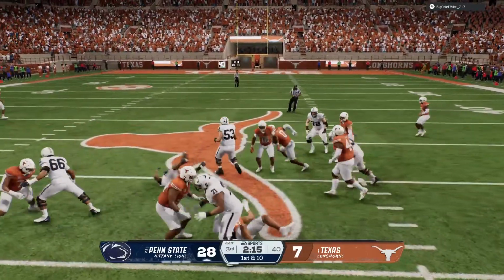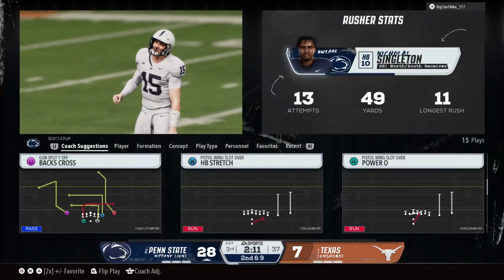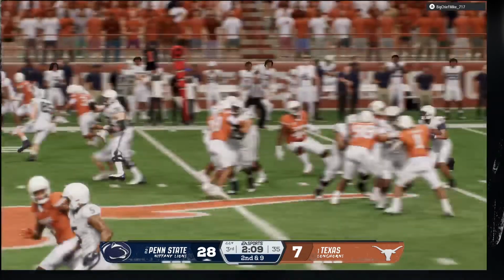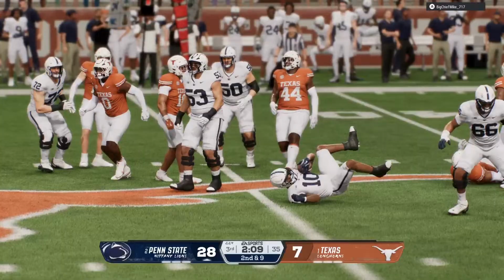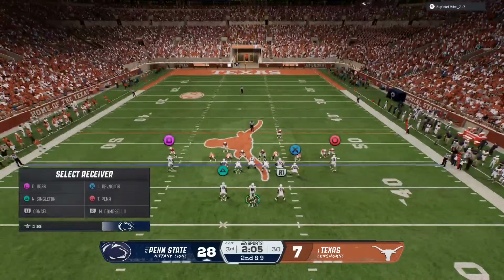They'll ride the hot hand. And maybe he'll get back to the line of scrimmage, but no more than that. Well, this is a defense that we know takes tons of pride stopping the run. That's where it all starts and ends with them, and you saw a great effort on that last play.